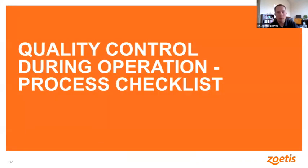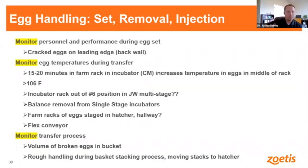All of these things that we're monitoring, we want to put in place in some sort of operation checklist, quality control, have it a standardized procedure. So let's focus on a few areas to monitor. We want to monitor the personnel and performance during the egg set. So looking for egg cracks, egg temperature, and the transfer process. So those are three areas to really focus on our monitoring in our QA.